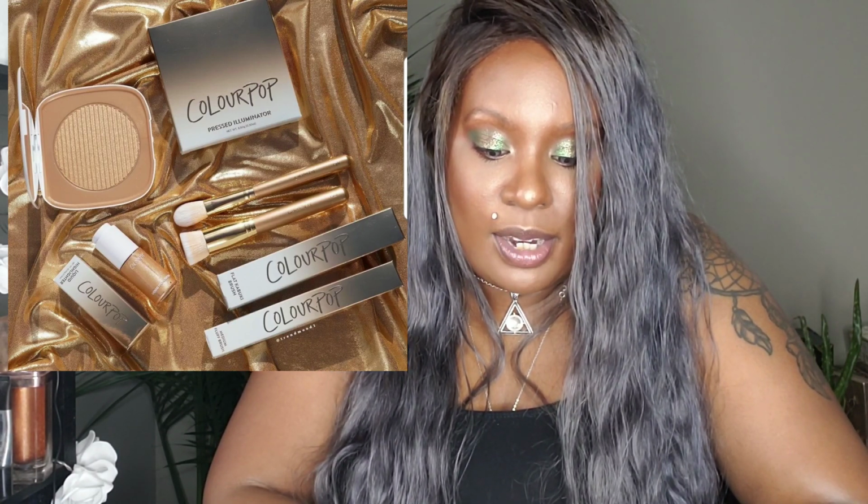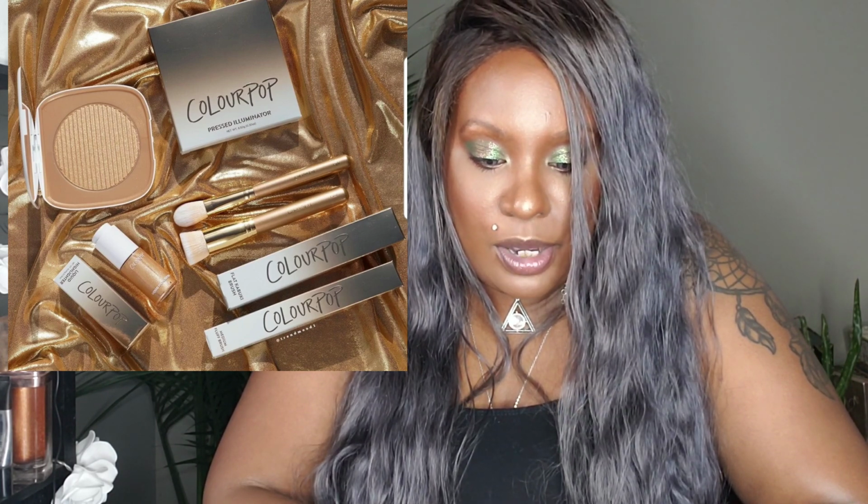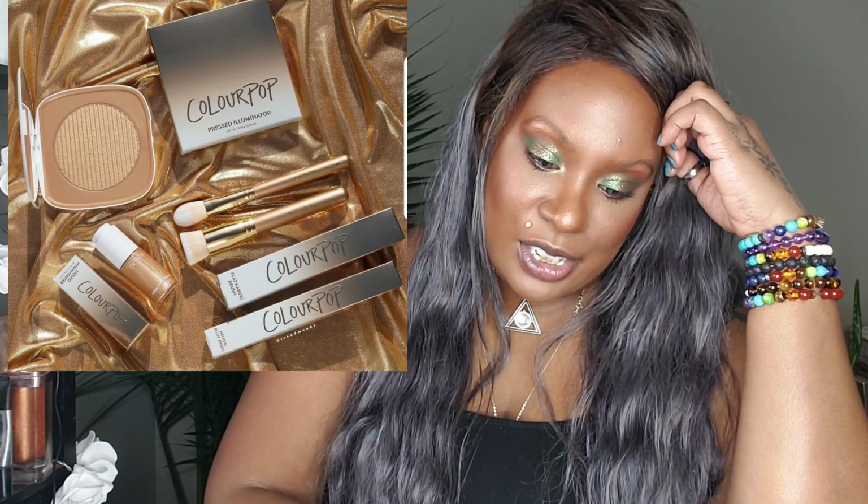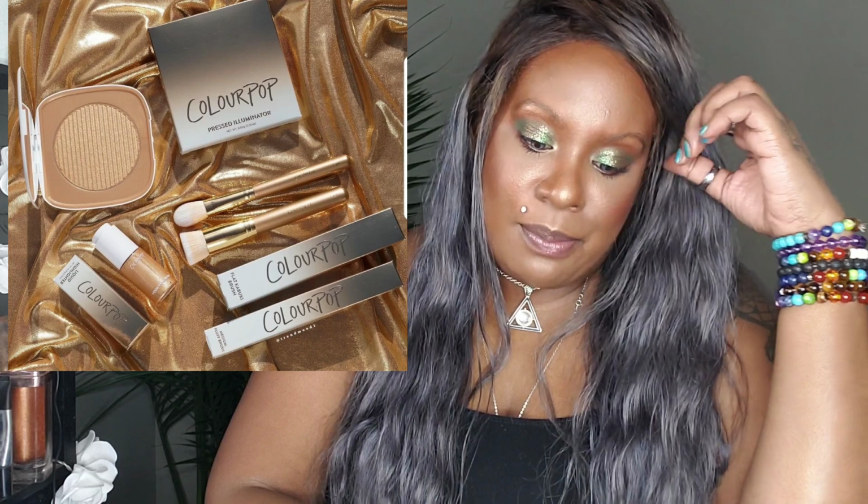I need ColourPop to come out with some brown shades of those highlighters, to be a dupe for the Marc Jacobs bronzer. That's what I need them to do, because they did it with the highlighters. They need to do it with the bronzers, because I need some different bronzers out here. But I like this highlighter set. It kind of goes with that gold butterfly collection. You guys know how I felt about that, but this is completely separate. I'm surprised they didn't make a collection with that. I just feel like I have so many gold highlighters. It's really hard, so I can't do that too much.